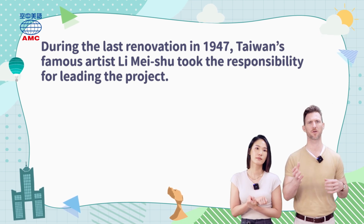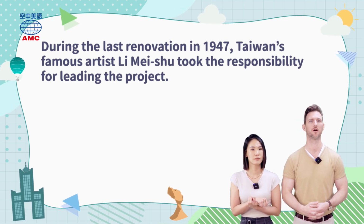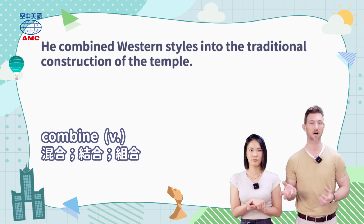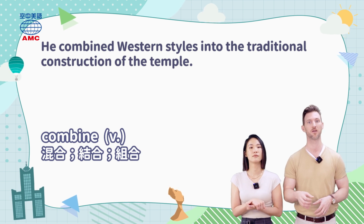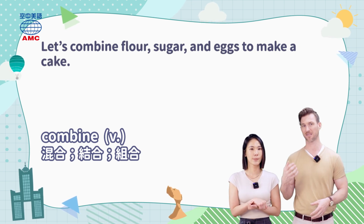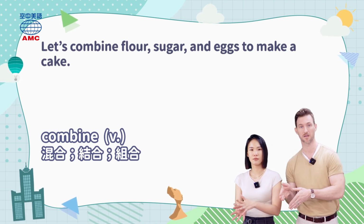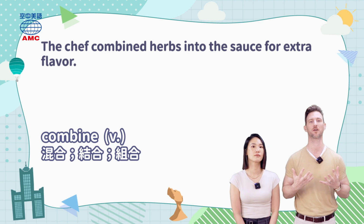All right, so this person was responsible for refurnishing this temple. I wonder what he did that made it so unique. Well, our article says he combined Western styles into the traditional construction of the temple. There we see the word combine, which is a verb. It's to mix or join two or more different things together to form a whole. So an example we could use is something like this. Let's combine flour, sugar, and eggs to make a cake. Or you can combine A into B. So we would say the chef combined herbs into the sauce for extra flavor.